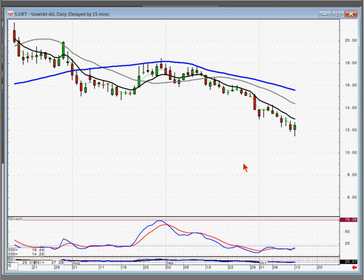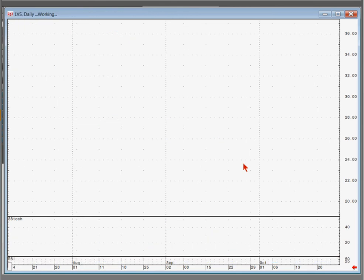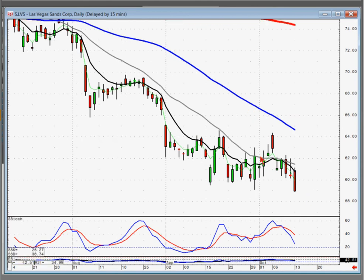And I think we did XONE. This one might be heading right back down again. This one, if you're long, you have to see it open positive tomorrow to stay in it. Las Vegas Sands, stay short on this one. You've got kind of that slow rounding top over here and a failure at the T-line again. Just stay short until you see a buy signal. Next target is the bottom of this trend channel, down here someplace.